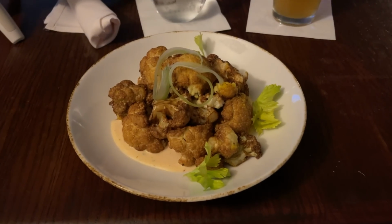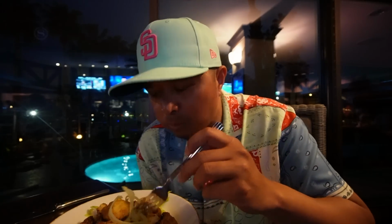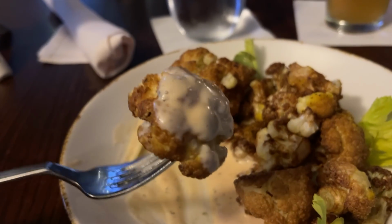That's a good hazy. It's on the higher end, it's about 7%. This will go good with the appetizer. Appetizer number one, got the crispy cauliflower. They do have like a buffalo sauce on the bottom. Let's get some of that sauce. It's like a buffalo ranch sauce.